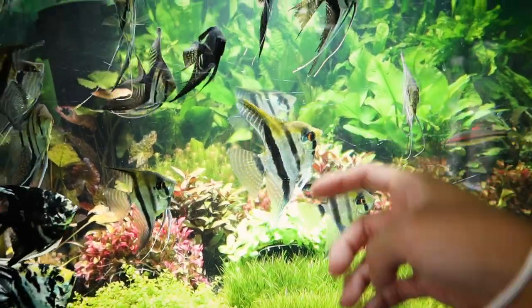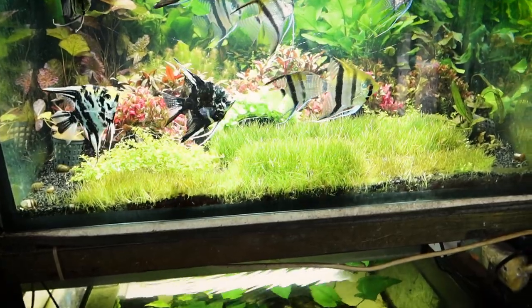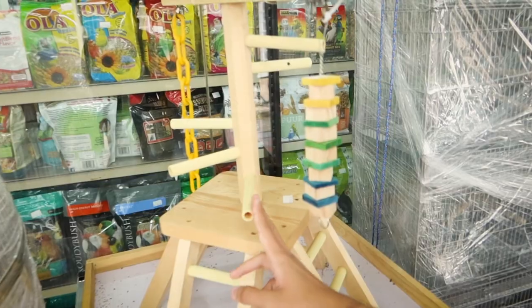Hi, angel fishes. Angel fishes are super hard to take care of though. I've tried taking care of angel fishes so many times. Look at how huge this cage is. Both of us can actually fit into this cage. This is a bird's Wing Chun board. Practice their martial arts.